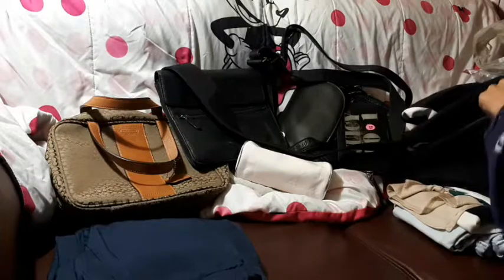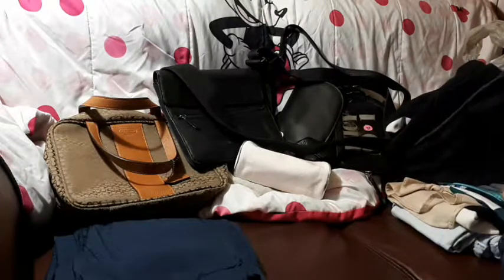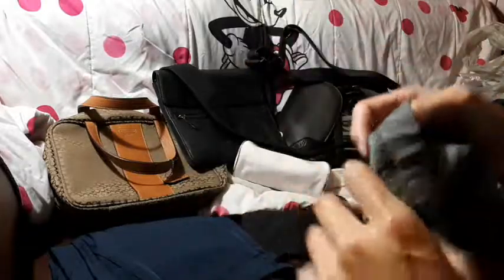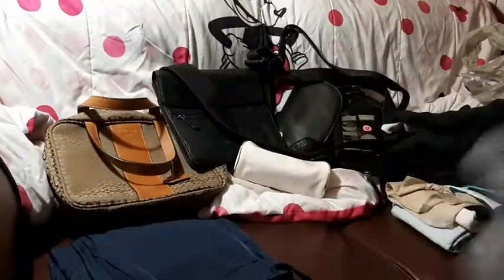Another one is from Joe Fresh. I think I bought a couple pieces of Joe Fresh stuff this week. I don't refuse Joe Fresh because the material is really comfortable. It's a Canadian name brand and really good. This is Joe Fresh shorts, bar shorts. I got 2 at one place. It's black and gray. They're all $1. Very new condition and good material.